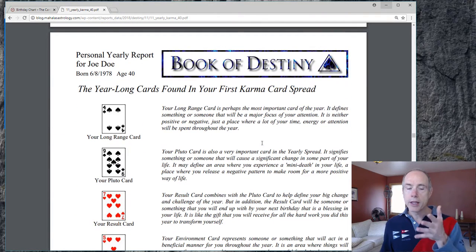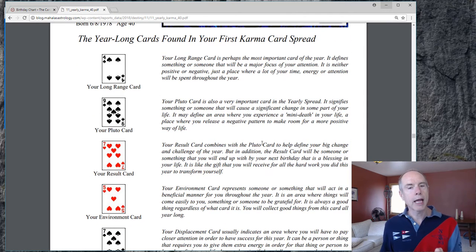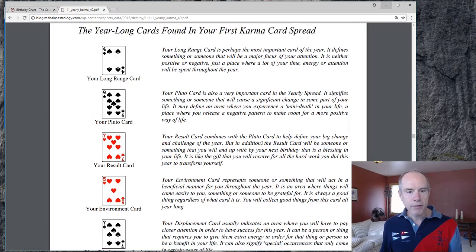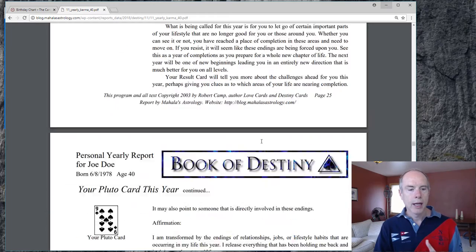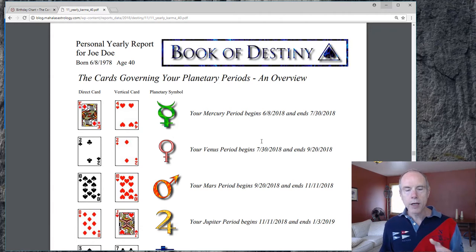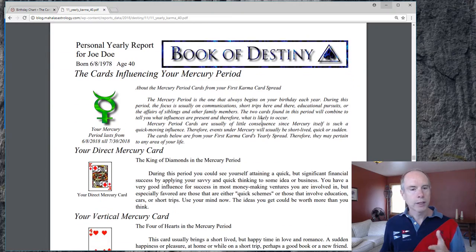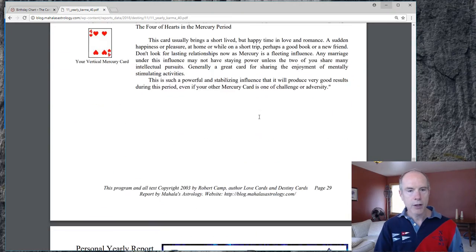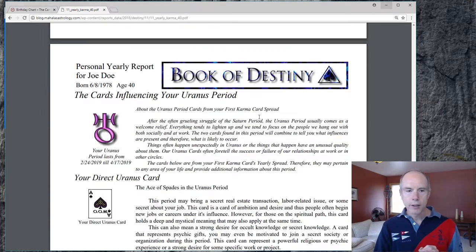Then there's a full year spread, just like you would have in a typical yearly spread, but we're going to interpret that as karmic influences. Then we go down to long range cards, just like in the yearly report. They've got a collection of 5 cards that they go through. And then they cover the individual periods, again 52-day periods throughout the year, starting from your birthday and wrapping around to next year, with cards for each one. Then they go into details, and I'm going to page down through these just like a yearly report. We interpret these based upon negative karma.